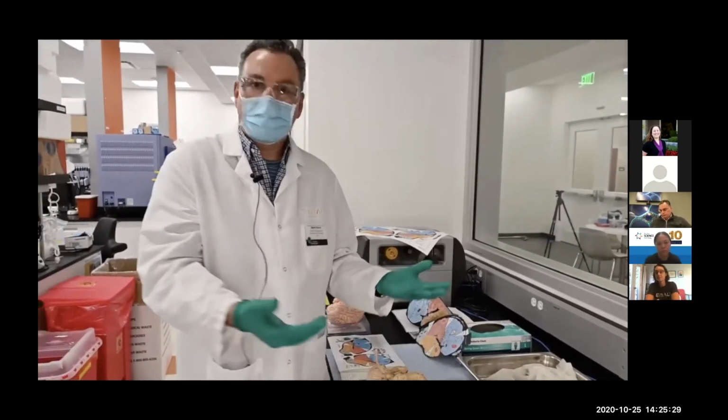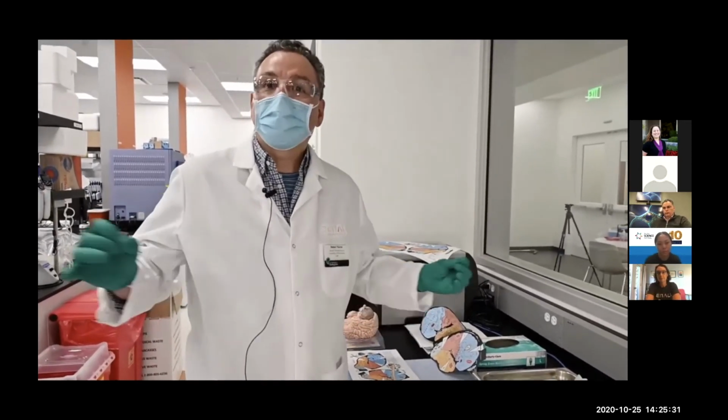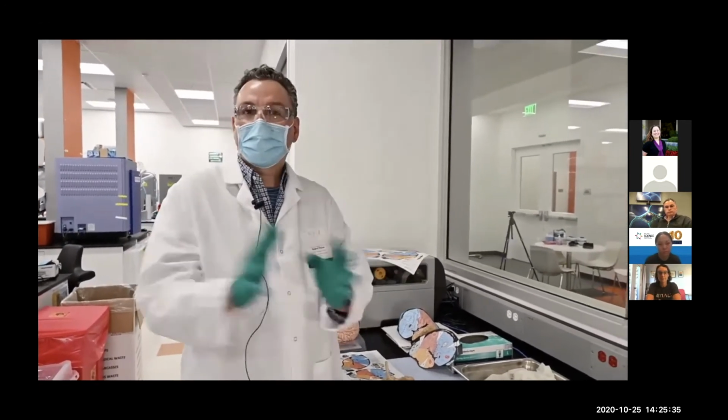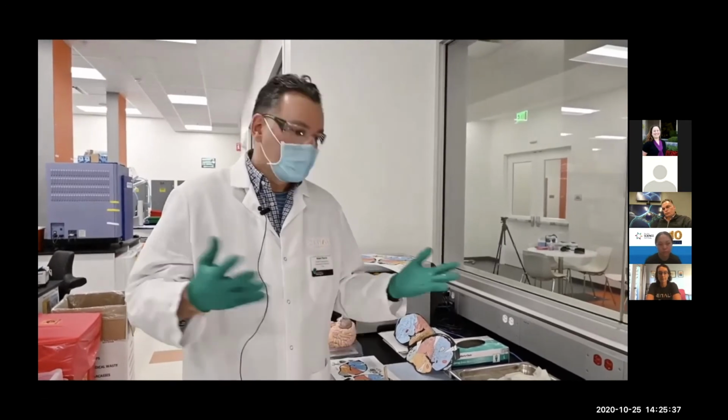The elephant has an extra limb, essentially, an extra appendage, which is the trunk, and that needs to be coordinated with the rest of the body. So that's one of the explanations.